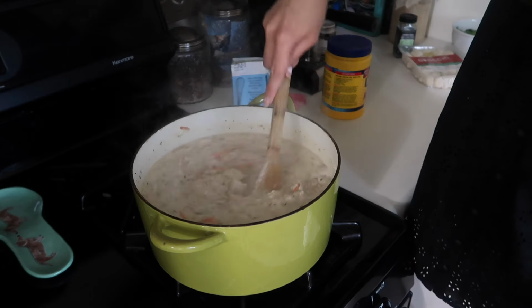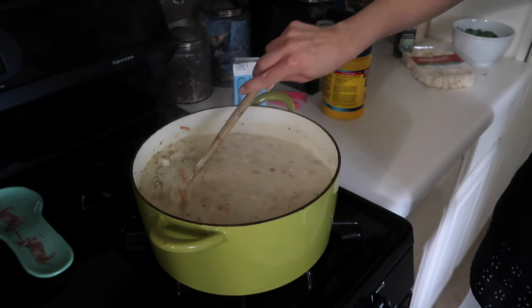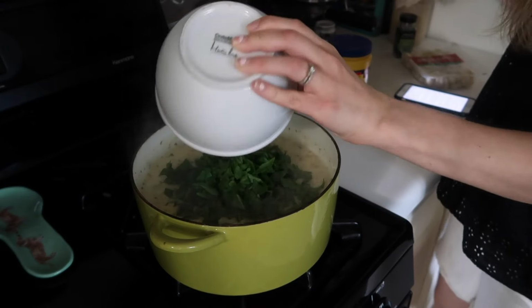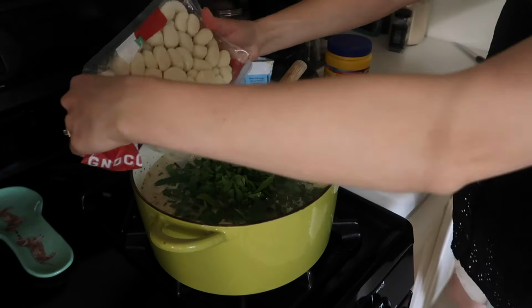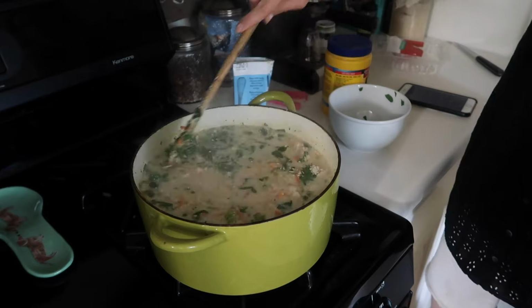And also, I forgot to add this, but I did mix 1 tablespoon of cornstarch with about 2 tablespoons of water and added that. That's gonna thicken the soup, but also it helps with curdling as well. Just about 2 minutes before the soup is done, it's time to add the chicken and the gnocchi and let them cook until the spinach has wilted.